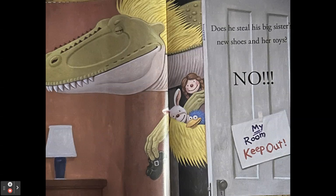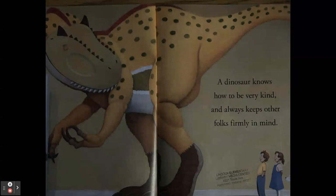Does he steal his big sister's new shoes and her toys? What does it say on her door on that sign? My room, keep out. So, does he steal his big sister's new shoes and her toys? No, he doesn't do that. A dinosaur knows how to be very kind and always keeps other folks firmly in mind.